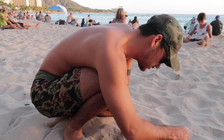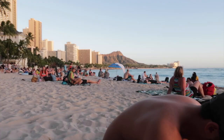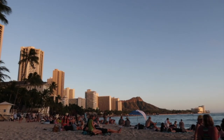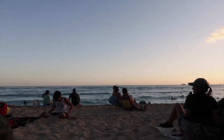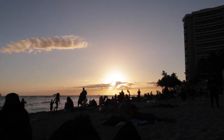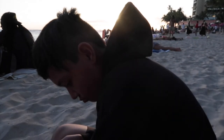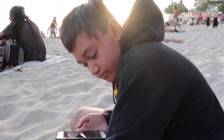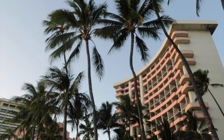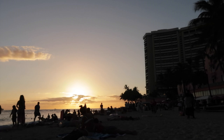We made it to the beach. Playing in the sand. We're here in Waikiki. There's Diamond Head. And it's almost sunset in about 30 minutes. Or wait, what time is sunset? It's almost sunset, about 20 more minutes. Here's Landon wearing a jacket at the beach. So pretty. It's not too windy today, so it's nice and calm.